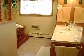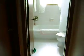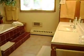And then you have this bathroom here. Smaller bathroom that everybody would use. It's a full-size bath though. This one here, definitely nicely done up. Shower, jacuzzi tub. A lot of newer vinyl windows in the home as well.